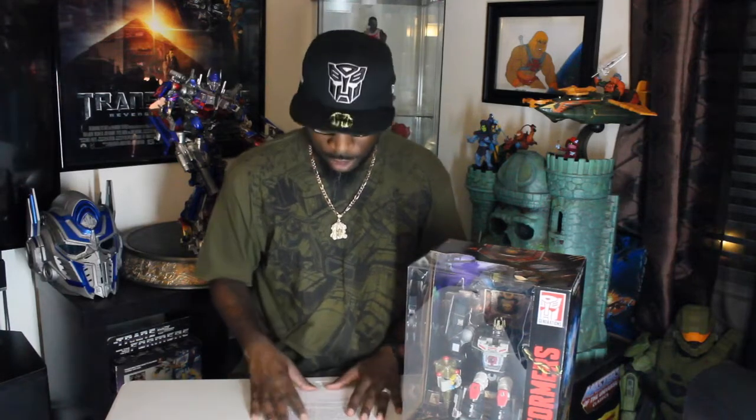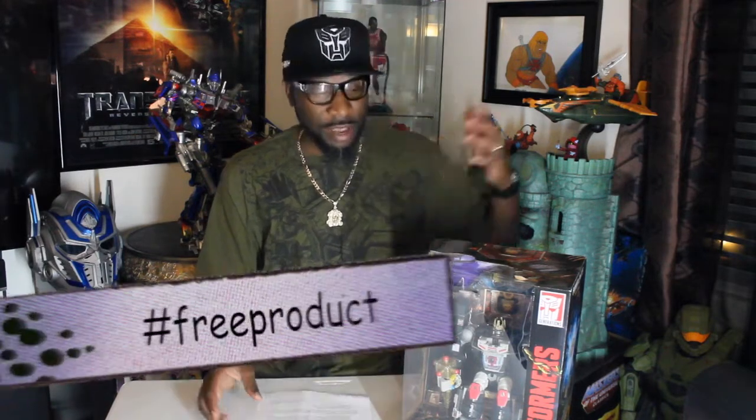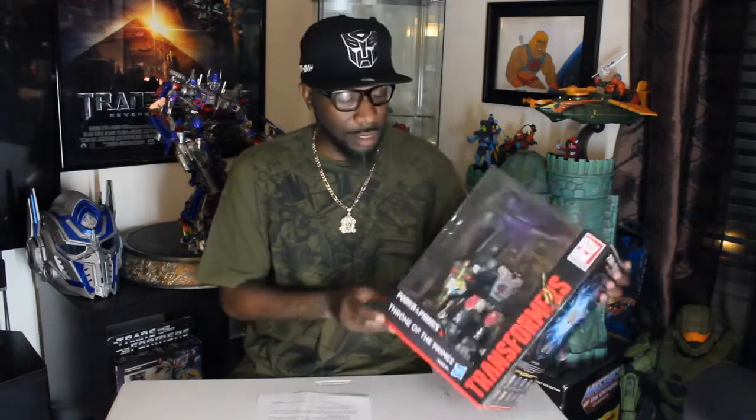They also sent me the San Diego Comic-Con exclusive trading card game set. It's basically Cliff Jumper and Slipstream. It was an exclusive at the con, and they were very kind to send that. I think they just threw that one in as a bonus. Again, hashtag free product from my good friends at Hasbro, and it's a blessing that they did this for me, because this channel is new, and for them to take a shot on an up-and-coming channel and send product for me to review was very kind of them. I really appreciate that. So thank you very much, Hasbro.